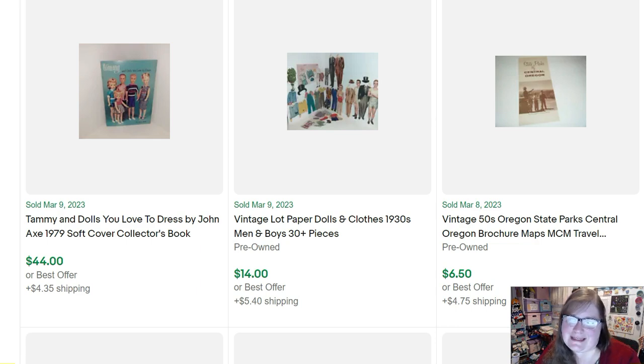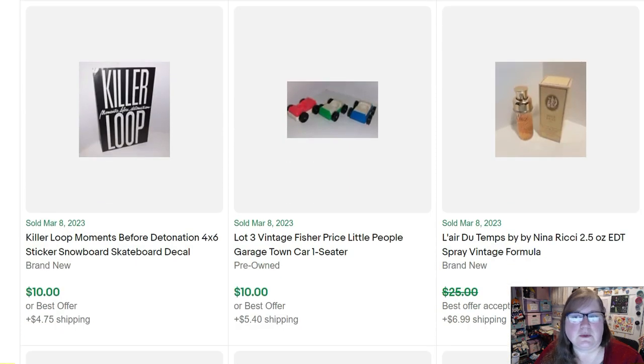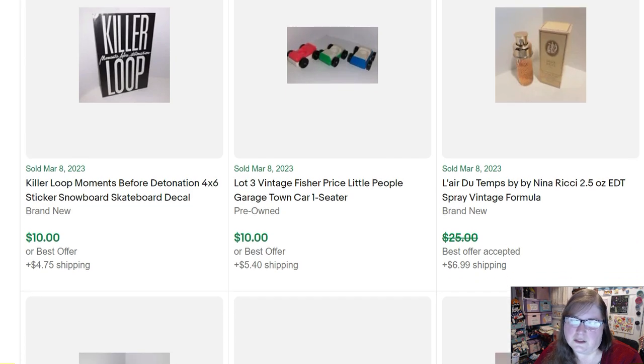All right, Oregon State Parks brochure map from the 50s, sold for $6.50. This was another sticker from the ephemera sale, Killer Loop. It's a snowboard sticker, I guess. That sold for $10. 3 Little People, Fisher Price Little People cars from the airport, sold for $10. L'air du Temps, I don't know, Nina Ricci spray perfume, sold for $22, $23, something like that.